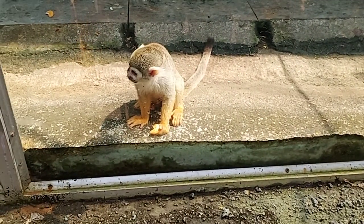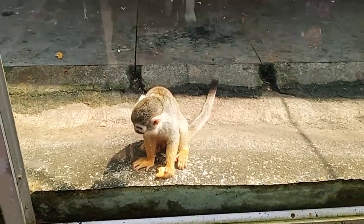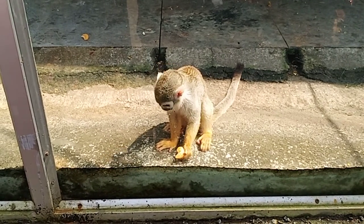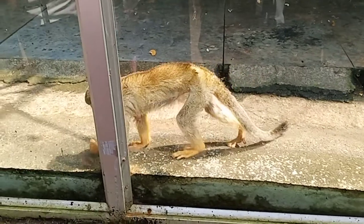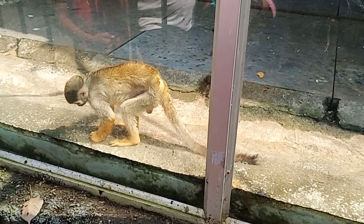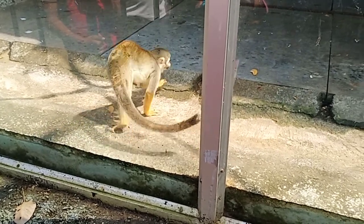He has come very close to us with his orange plum. Sir, do you like to give it to me? Sir? You won't eat it. There are two pairs. I don't know why. Where is the other one? Orange plum.